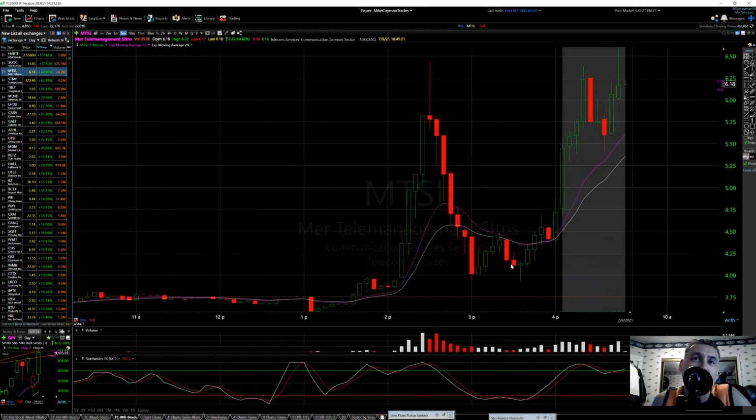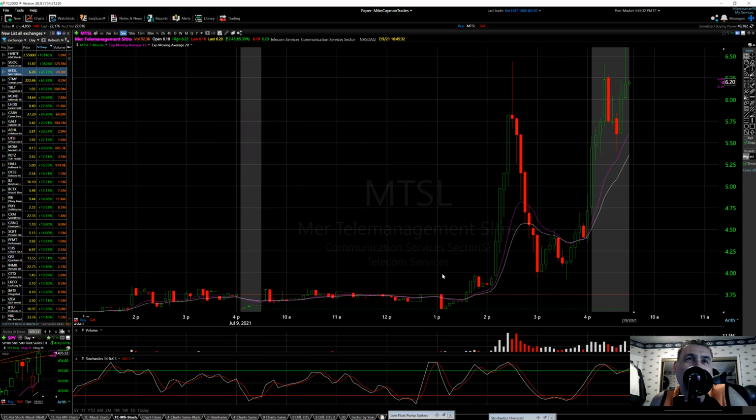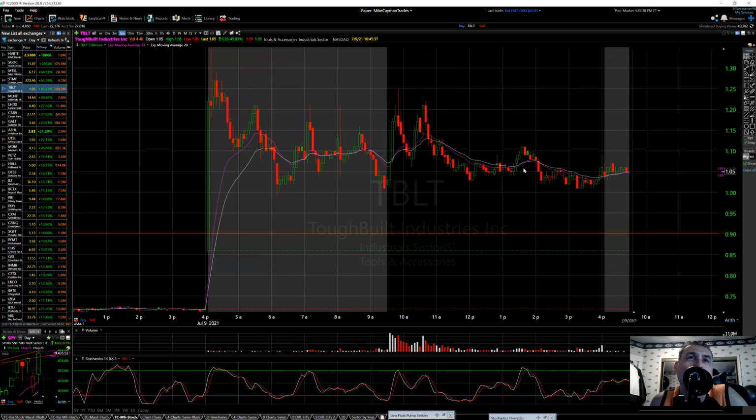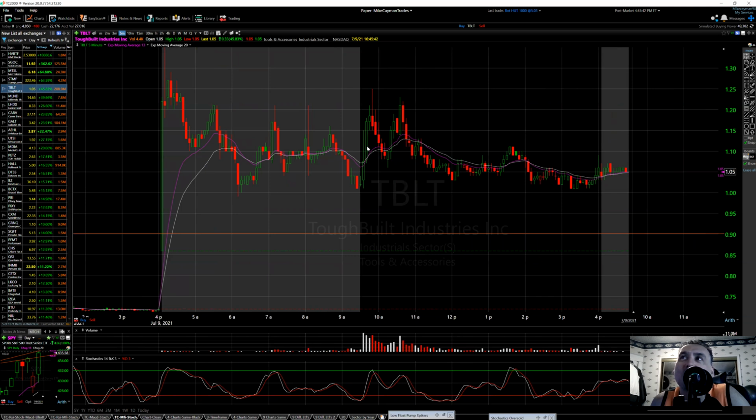MTSL. This is another one. Really spiked up after 1 p.m., 2 p.m. Look at this. Goes to 650, 625, comes back 4. It goes to 425. So this is a late day long. A lot of these moves are happening now. TBLT, penny stock, not much going on in your channel. You want to play channels because unless you're in and out, there's just no range on it.